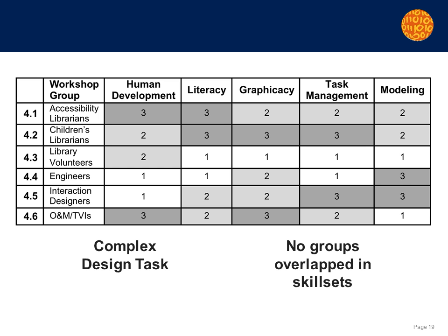These included accessibility librarians, children's librarians, library volunteers, engineers, interactive designers, and orientation and mobility specialists and teachers of the visually impaired. As we were working through these workshops, we noticed that there is a suite of skill sets required to create accessible tactile materials.